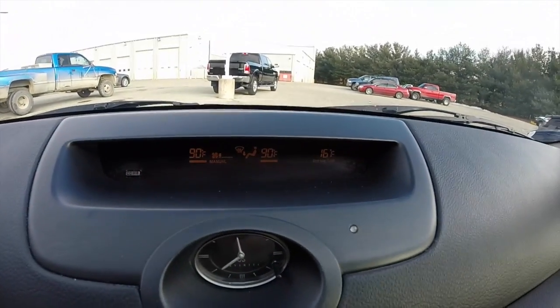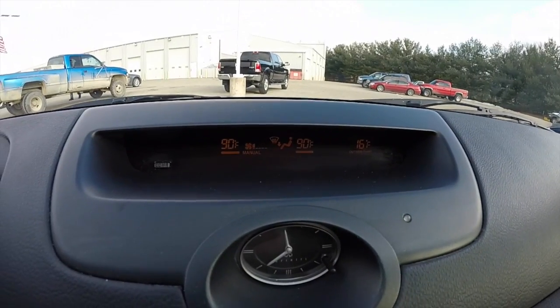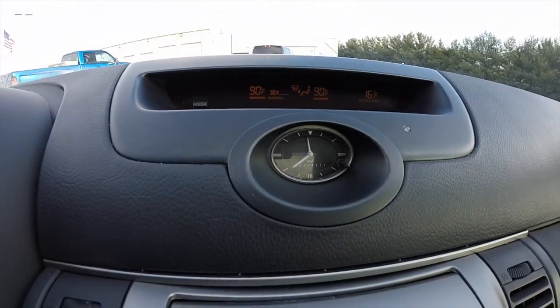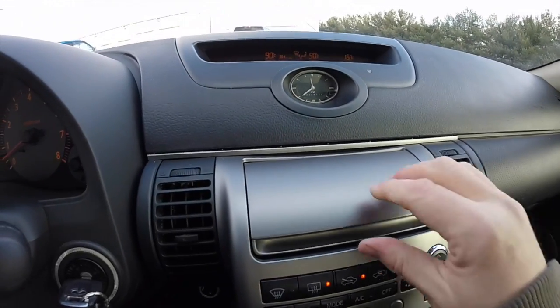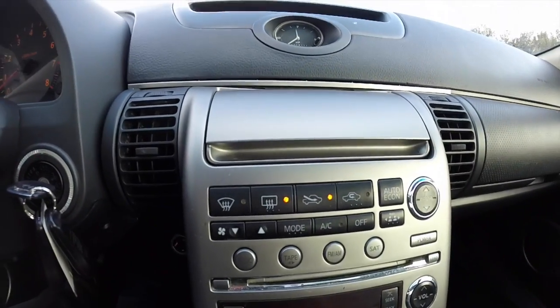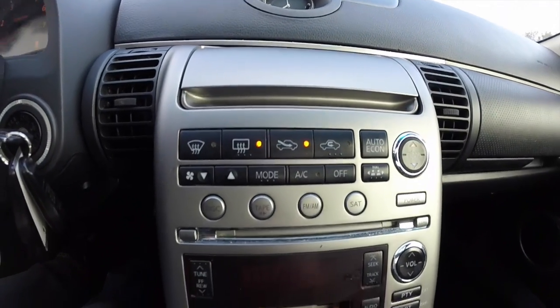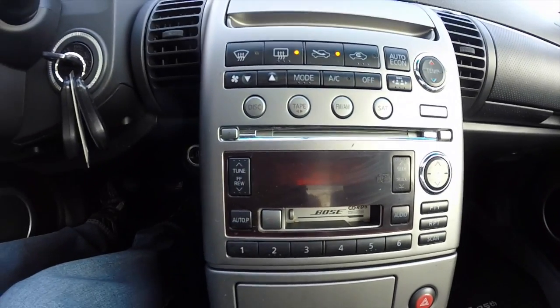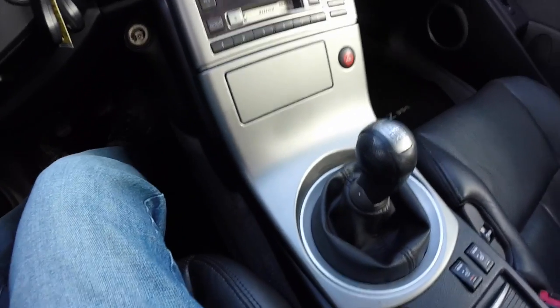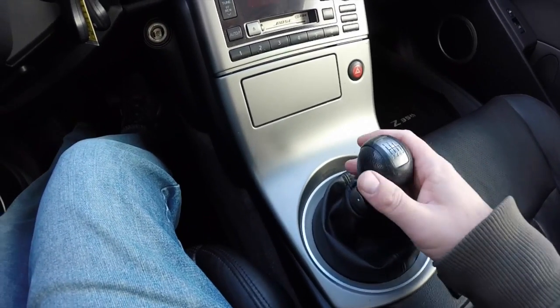On top, you have your display for your climate control and your outside temperature. Also have an analog clock. Storage bin, controls for your climate control, your Bose audio with a CD player and tape player. Does also have the 6-speed manual transmission.